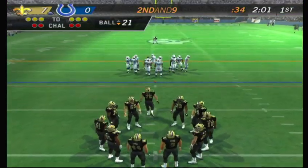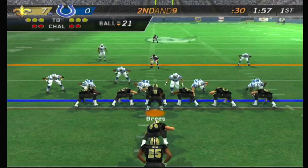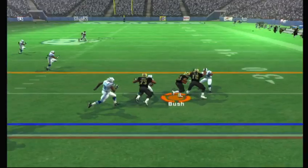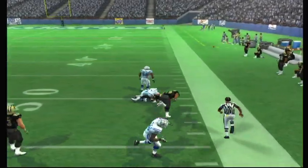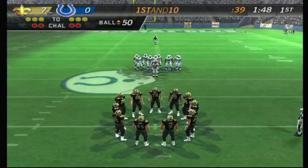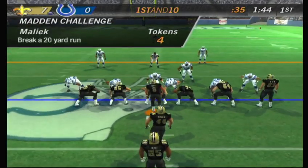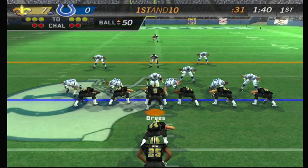Second and 9. Ball on the 21-yard line. The Colts line up in a 4-3. Cross play to the right. The 40. Number 41 is there on the stop. And the 50-yard line. Credit the line for creating a big game. Great blocking. Good blocking and good running. The line did their part to give him some room to run. He did most of his damage after he broke free.